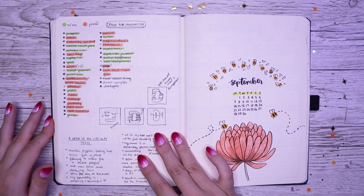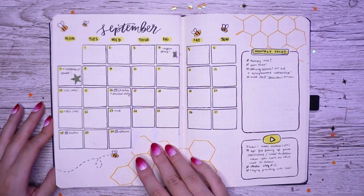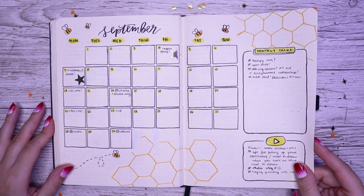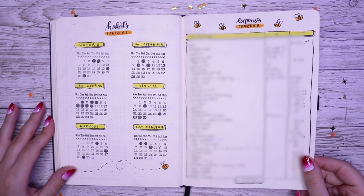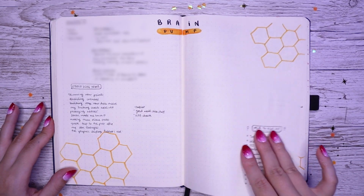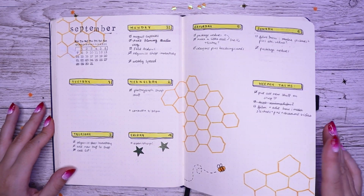And then September, you guys did see this one on YouTube. I did a bee theme and a honeycomb theme, since I'd moved to Manchester and it's the official logo image for Manchester, and I just thought it was really sweet and I love bees, so I did a bee theme and I think it looks so cute. I started using more stamps as well in my bullet journal, which was a lifesaver when I first got my stamps from Stationery Pal, and yeah, look how cute they look.